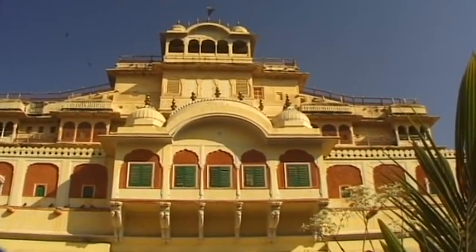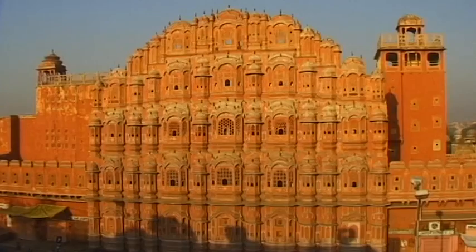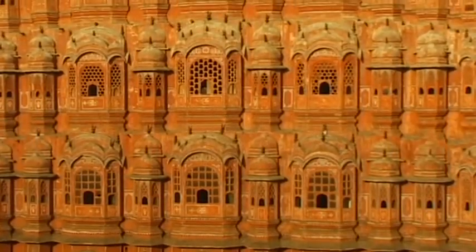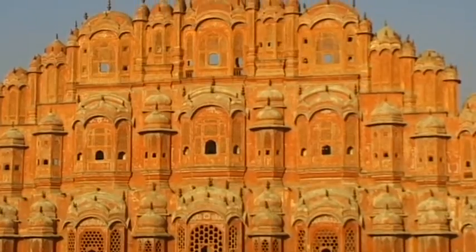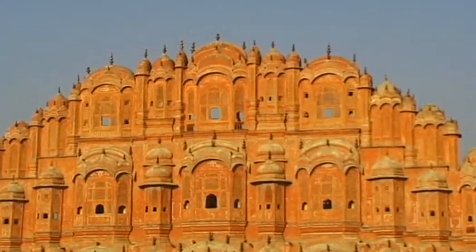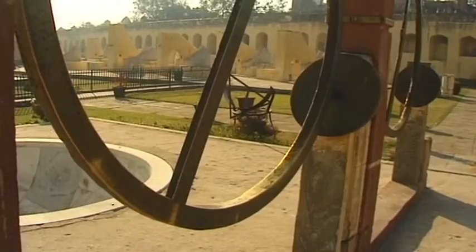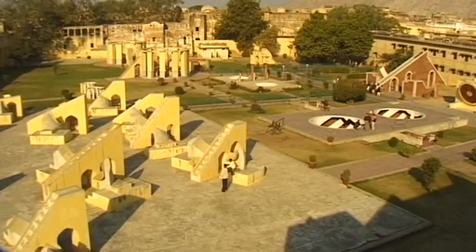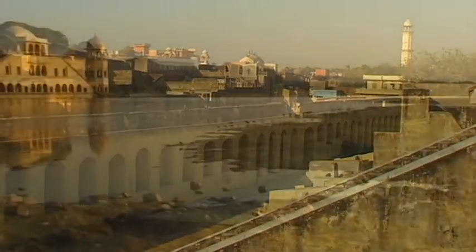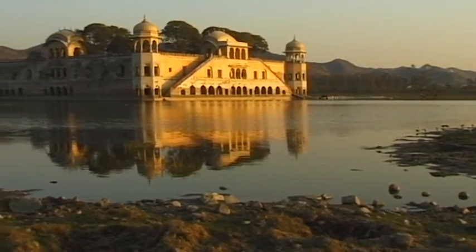The grand buildings of the palace are grouped around several courtyards that form part of a vast, wall-enclosed complex. The facade of the city's most famous landmark, the Palace of the Winds, is one of the most photographed sites in India. With its strange stone buildings and huge astrological measuring instruments, the Jaipur Observatory was built between 1728 and 1734 and was fully restored at the beginning of the 20th century. The aesthetic skills of the old master builders is evidenced by the picturesque beauty of this water palace.